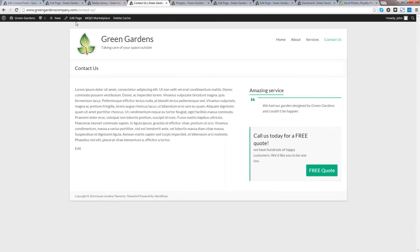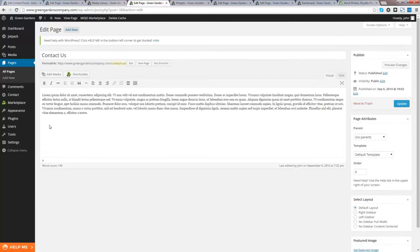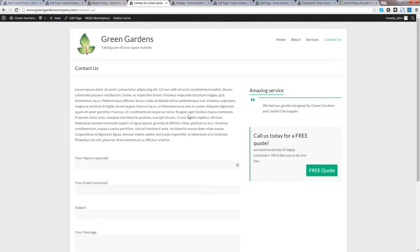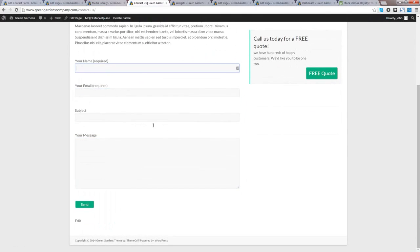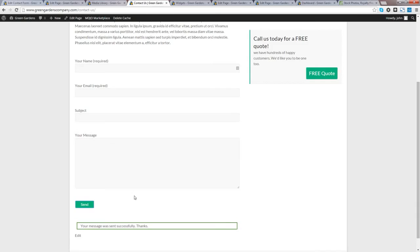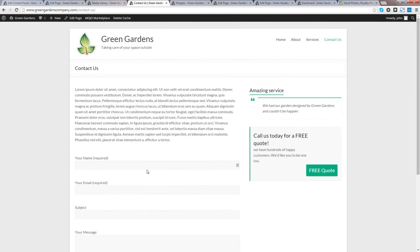So if we go into Contact Us and we go to Edit, and then all we need to do is paste that in there like that, hit Update, and if we go to View Page, we can now see we've got this really nice, simple yet effective contact form. So if we fill out some details quickly, john@test.com. Hello, can you give me a free quote? And then we hit send. Okay, so it says your message was sent successfully. Now we can go and have a quick look at the email that comes through to my inbox just so you can actually see it. But that's a really straightforward, simple way of setting up a contact form, and it's a must-have really for any sort of business website or any personal website or even a blog.